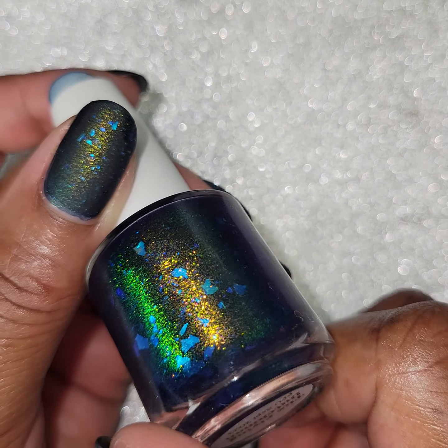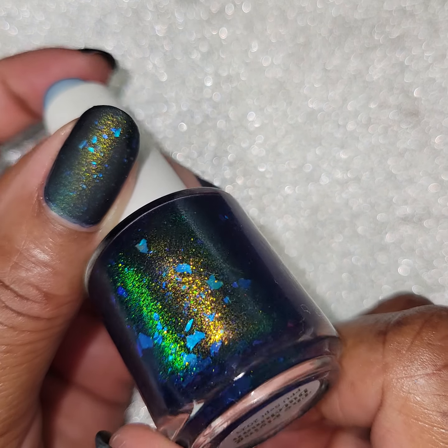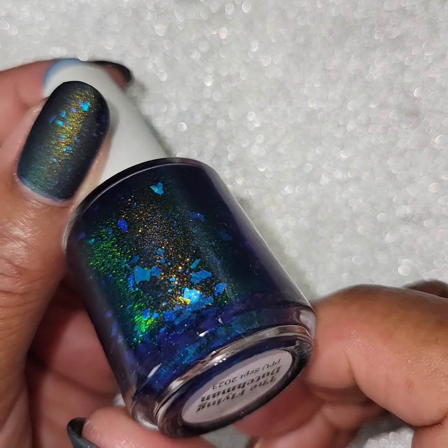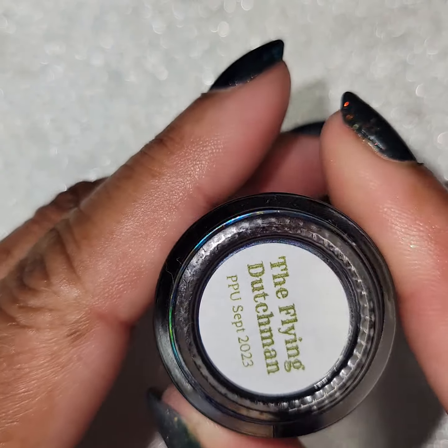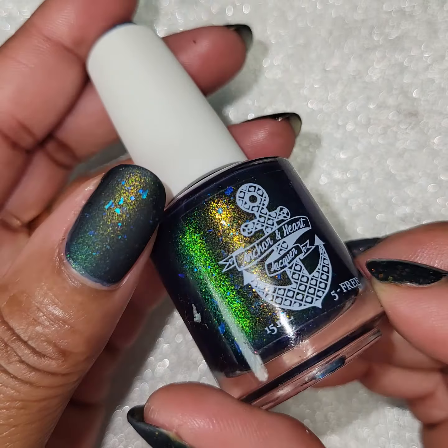Yep. Really pretty. It says, recommended placing the bottle upside down for about 5 minutes before you start so the flakes disperse. I never had that issue, but you can do that. They came out perfectly fine for me. This will be $13 with no cap. Y'all, this is beautiful. Y'all need to pick this one up because it's ridiculously gorgeous. The Flying Dutchman. That's by Anchor and Heart.